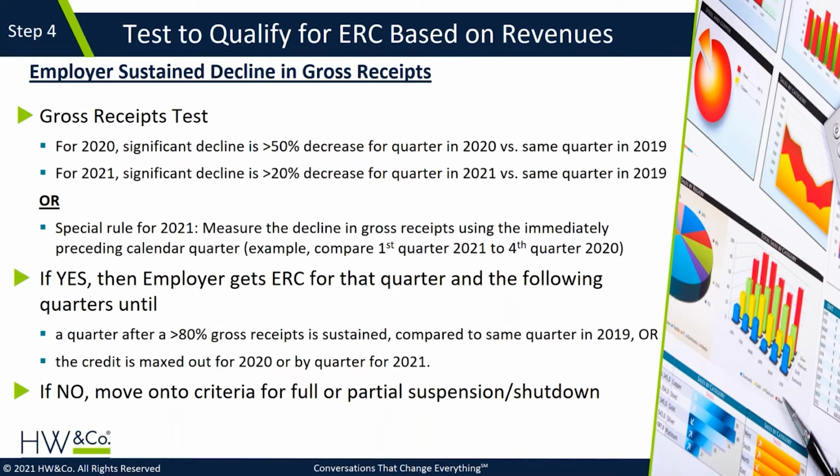For 2021, it's a much easier test. It's only a 20% decrease for the quarter in 21 versus the same quarter in 2019. And once again, the first quarter that you get it, you continue to get it until you have a quarter where you've recovered 80% of those revenues. So generally, if you get it for one quarter, you're going to get it for the next quarter, and if you recover in that quarter, then it stops. We'll talk a little bit more about the calculation later.